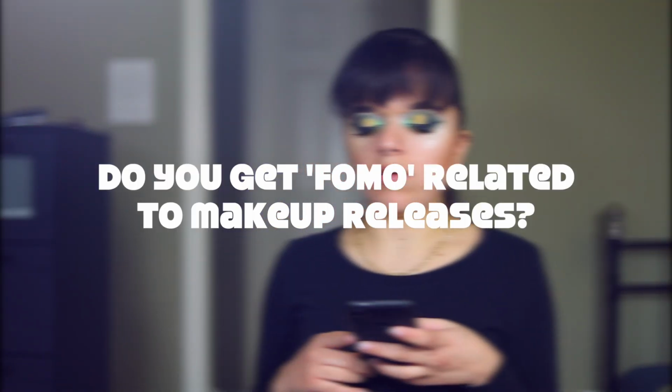Do you get FOMO related to makeup releases? All the time. For example, I have been looking at the Melt Cosmetics Theyre palette, and I've wanted to get it pretty much ever since I laid eyes on that thing, and I feel so much FOMO because I feel like if I say I like something, I'm probably not going to get it right off the bat because I am so careful with what I spend my money on.